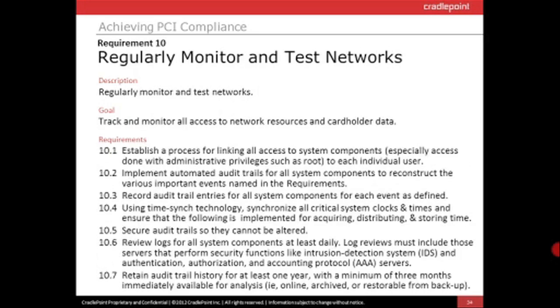Requirement 10 is regularly monitor and test your networks. Really, there's two things I'll say on this. One is, when we get into the recommendations, syslogs, making sure that you have time sync. There's a lot of techniques that hackers use to disguise the fact that they broke into a system that you can catch through this regular process.